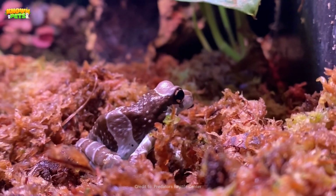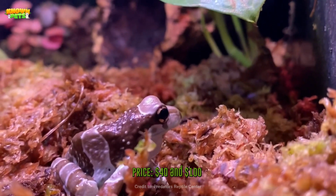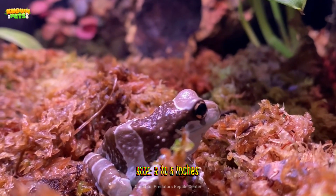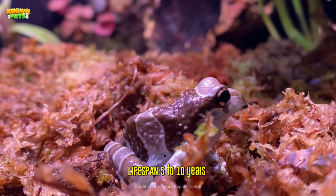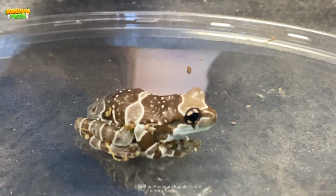These interesting creatures cost between $40 and $100, grow anywhere between 3 to 5 inches in length, and can live for about 5 to 10 years in the captivity of an attentive keeper.